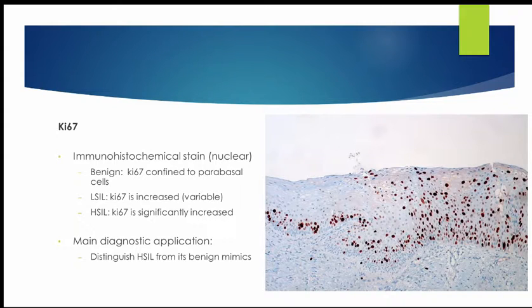So in this image, we have a good example. To the right of the squamous epithelium, you have a high-grade lesion, and you see almost full thickness Ki-67 involvement in almost every nucleus. But on the left, where you have normal epithelium, the Ki-67 is confined to the lower parabasal cells. And Ki-67 can be useful to distinguish high-grade from its benign mimics, such as atrophy or immature squamous metaplasia.